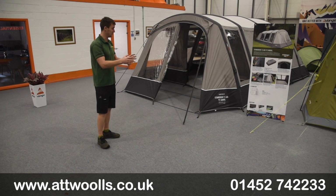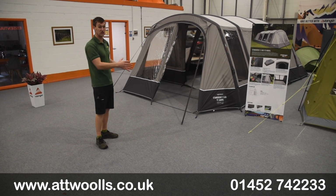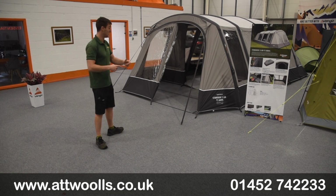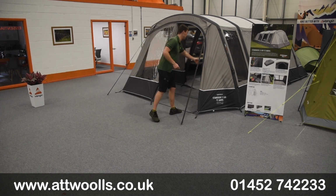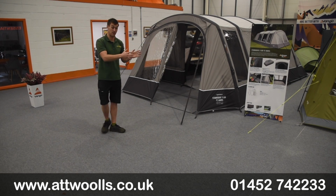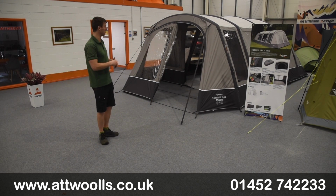So it's definitely more price orientated, giving you all the core essentials you need with the air system, so it's quick and easy. You've got the really nice handle of the polycotton material. It's a decent size, able to sleep up to 6, albeit a bit smaller per person in the bedroom section.